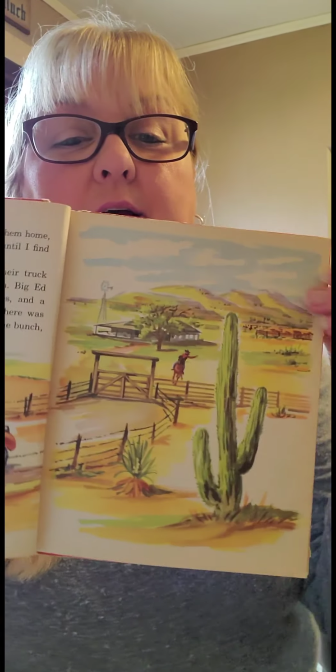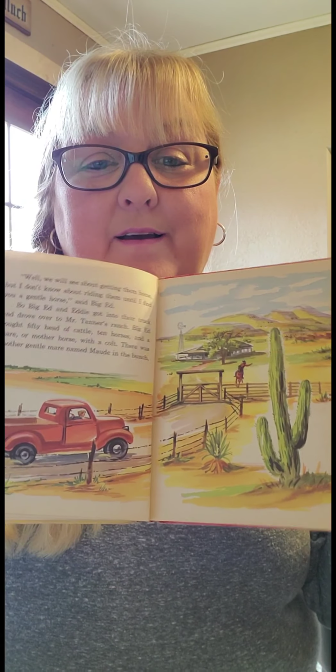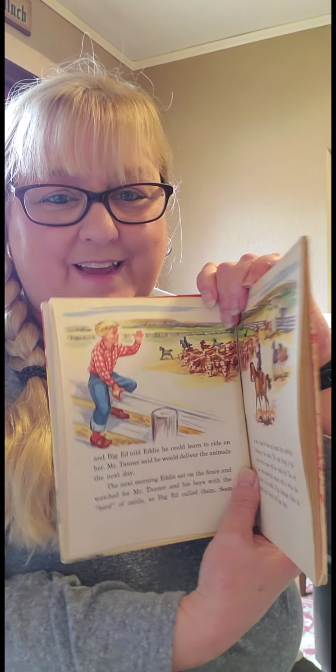See there? There's the pictures. Can you see them? That's the ranch they were driving to, where they bought all that cattle and the horse. And Big Ed told Eddie he could learn to ride on her. Oh, how exciting. Mr. Tanner said he would deliver the animals the next day.